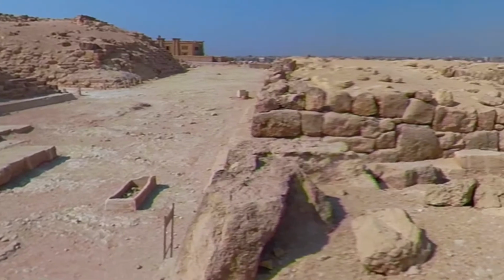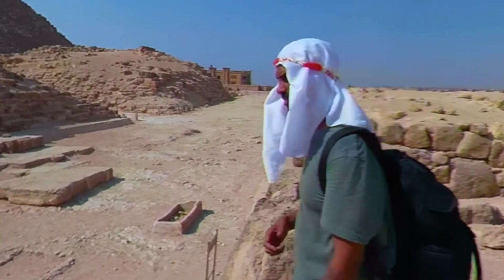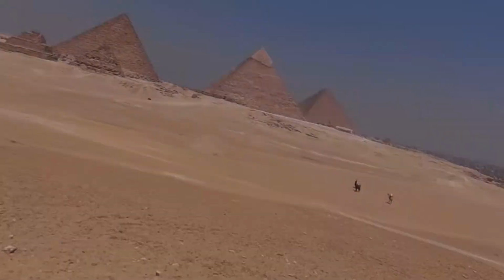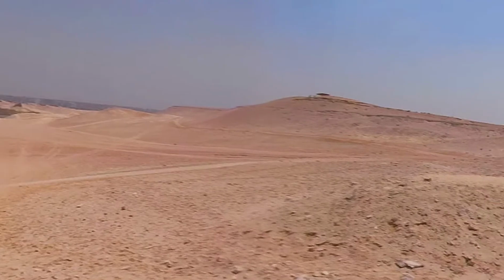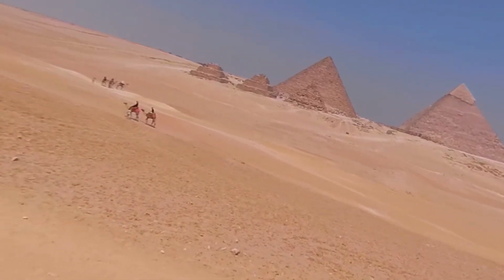Walking among these colossal structures makes you really wonder how they lived back then, and what the pyramid's true purpose was. Maybe we'll never know. Perhaps it's better that way. Visit Egypt.travel and plan your next trip to the world's greatest mystery.